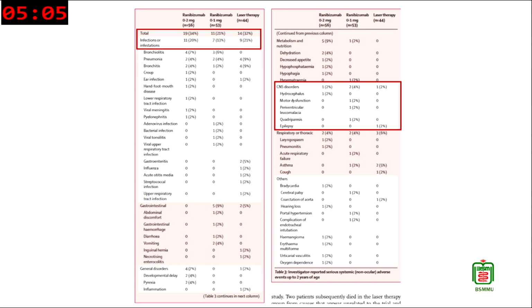It showed that the infections and others were much less in ranibizumab 0.2 milligram and also in 0.1 milligram groups. And CNS disorders were also not present in all the 3 groups.